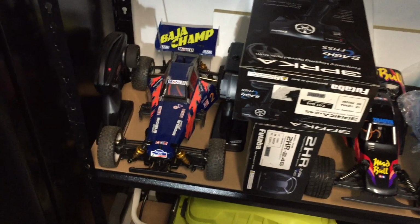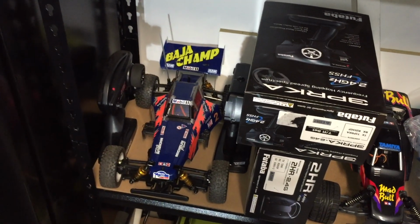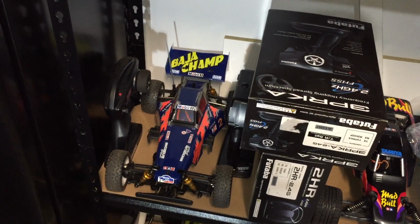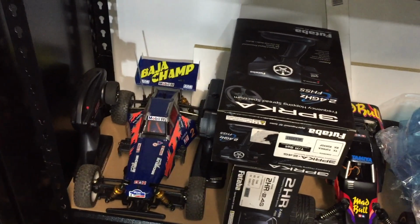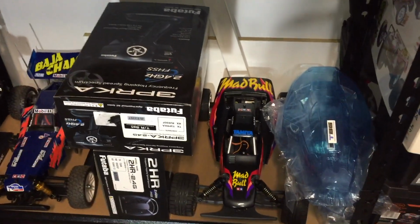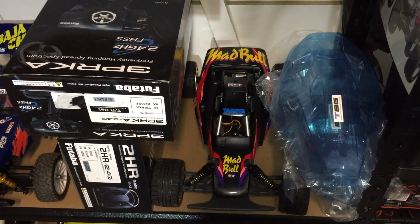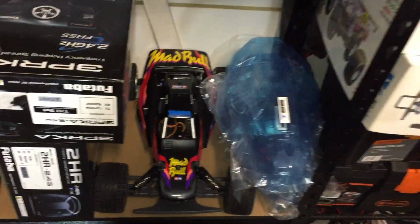We've got a Baja Champ down there that's pretty heavily modified. It's got a 12-turn motor and oiled shocks and goes very, very nicely. It's sort of set up for more on-road. Got some more radio gear there, new in box. Got a Mad Bull. Got a lot of Team Blue Groove bodies there, guys.